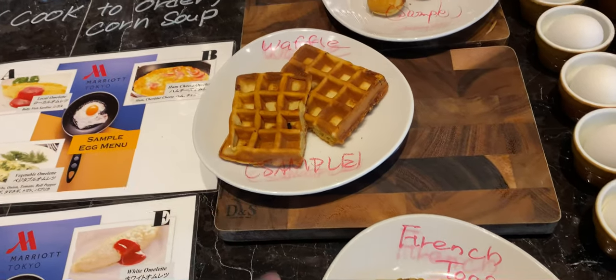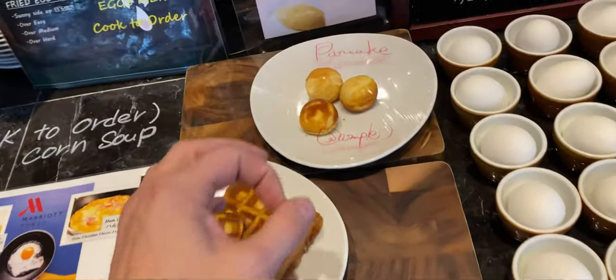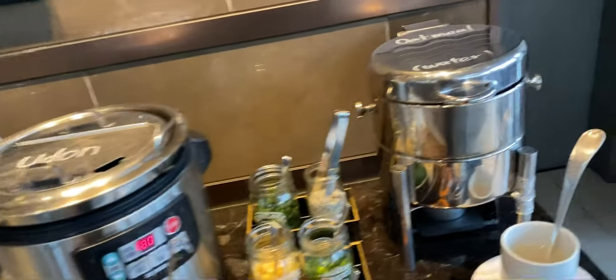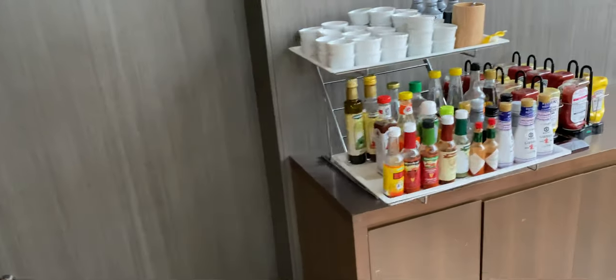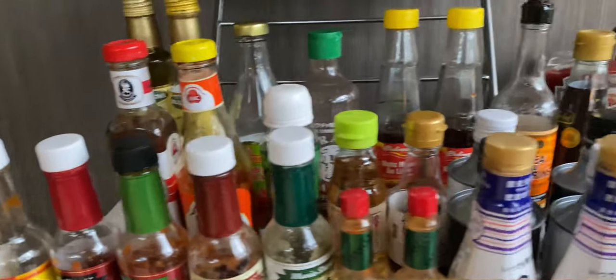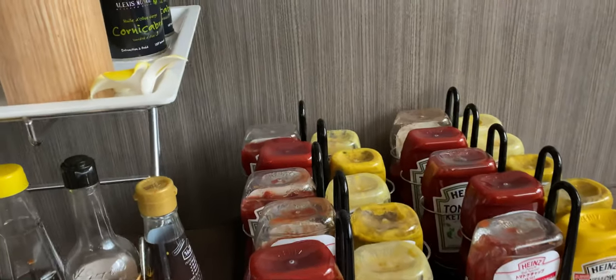So they have some French toast, waffles, and pancakes. Look at these pancakes that are in the circle. This is amazing. So definitely wanna check out this breakfast buffet. This may be the highlight. This might even be better than Ruman and Manhattan. Look at this medley of sauces. I might have found my calling as a buffet narrator.